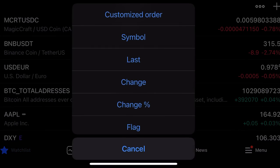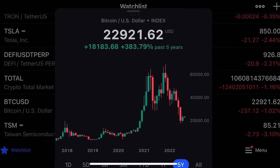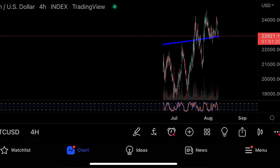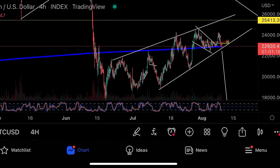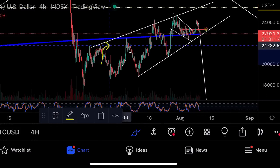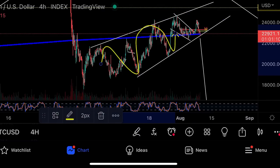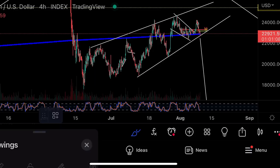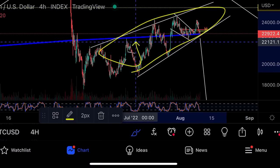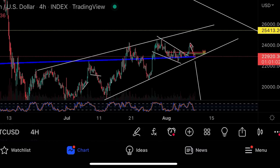Let's go into the technicals. So Bitcoin first, 22,921, a little bit of a bounce, but we are not looking too amazing right now. Why? Because on the 4 hourly we are in this ascending rising wedge, and rising wedges are usually a bearish pattern. They build pressure like this and they drop to the downside. So we really need to get above that 25,000 to remain bullish.